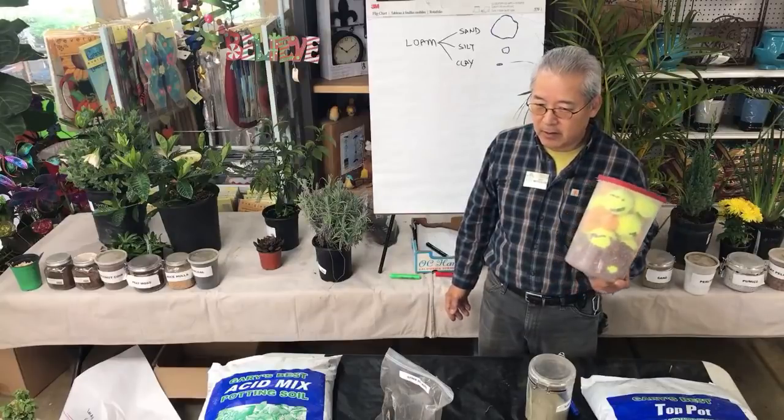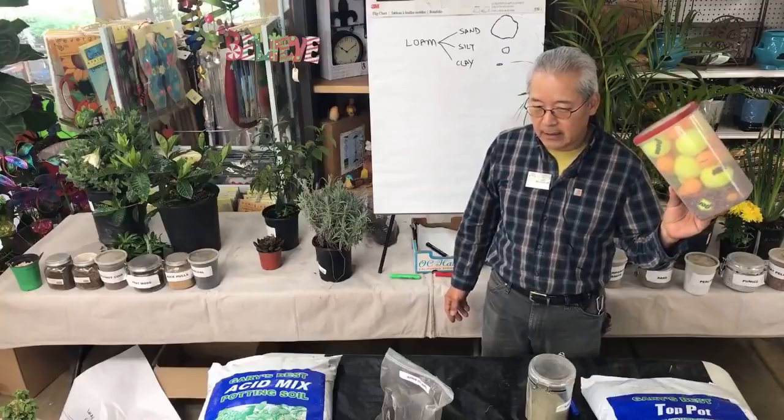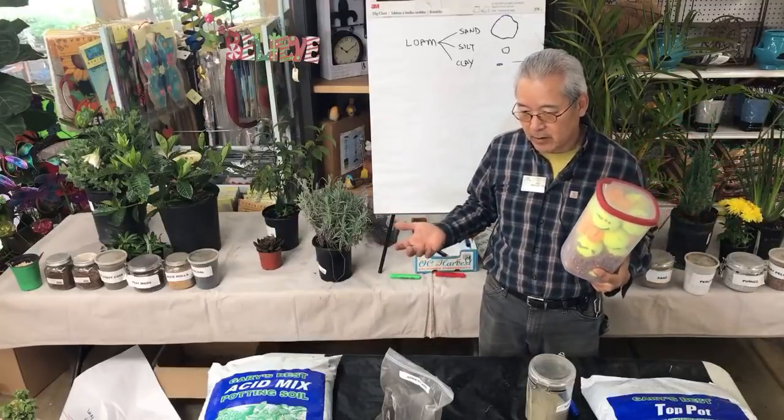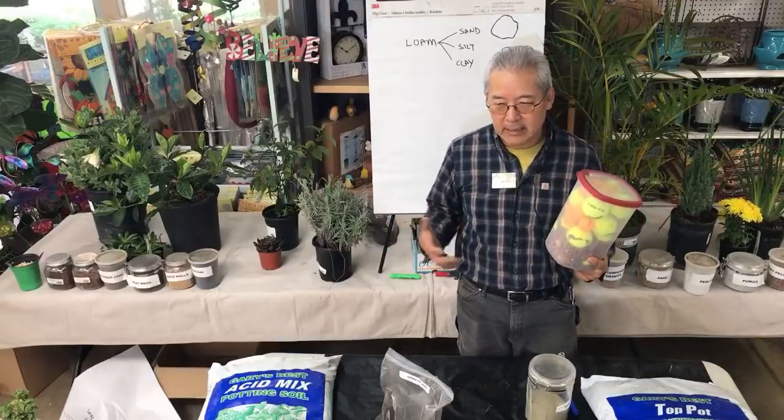It doesn't make it turn into concrete like some people are swearing happens if you add sand. I mean, sand and clay are two of the ingredients of proper soil. If you add more sand, the soil breathes. If you have more clay, the soil doesn't breathe.